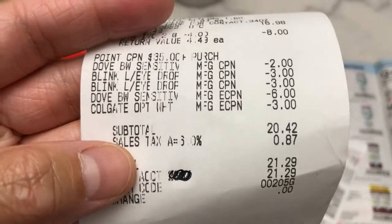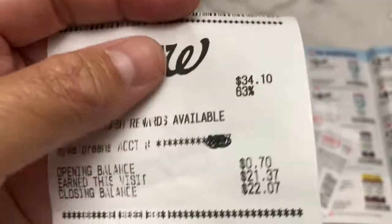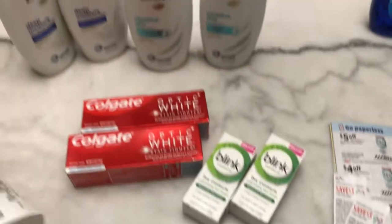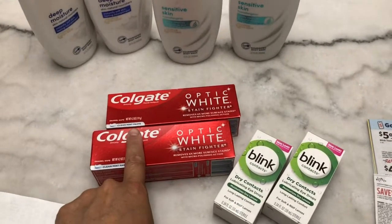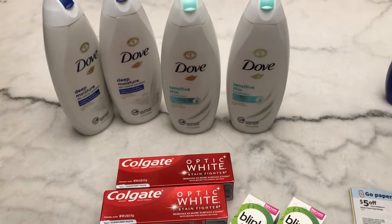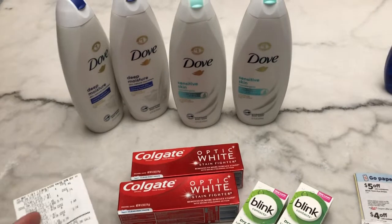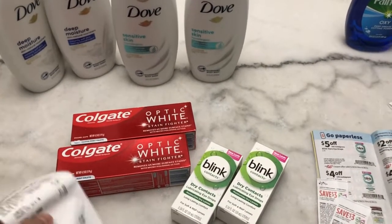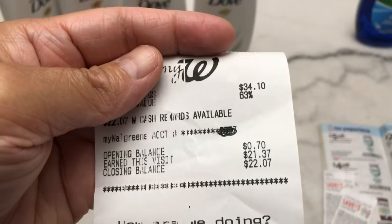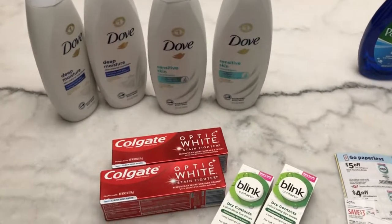So I paid $20.42. With tax it is $21.29. Then I got $21.37 in total. I got 5 in Dove. I got 3 in Colgate. I got $8 Walgreens cash reward in the spend $35 and get $8 Walgreens cash reward, and then $5 Walgreens cash reward in the spend 20 and get $5 digital booster. So it's free even if I add the tax. Because here I got in total $21.37 and I did not use any registered rewards. So that is an awesome deal.